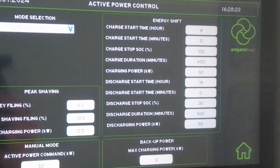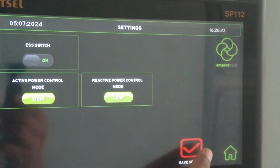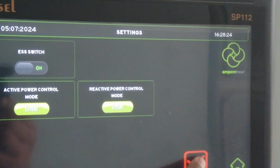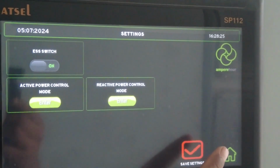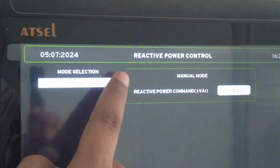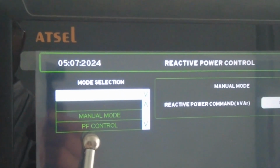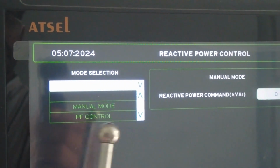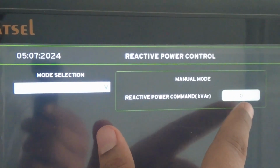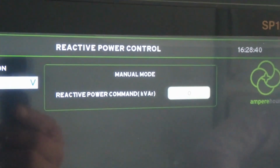Before moving to the reactive power mode, it is essential to save any setting changes made to ensure the system operates with the latest configurations. In the reactive power control mode, you can select between manual mode and PF control mode, that is power factor control. Manual mode allows direct input of reactive power command in kVAR, giving operators precise control over reactive power settings. Now, the reactive power command is set to 0, indicating that we are not injecting or absorbing any reactive power.